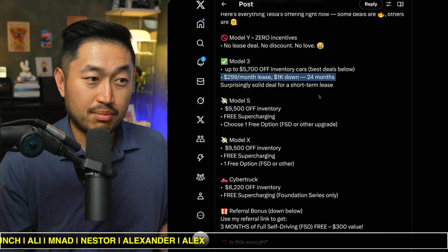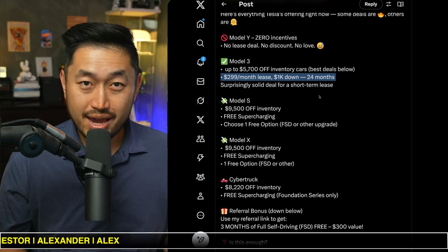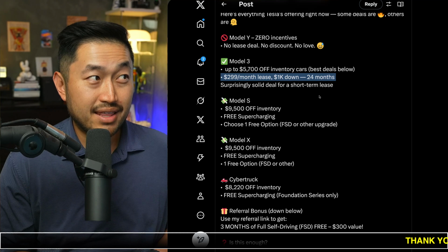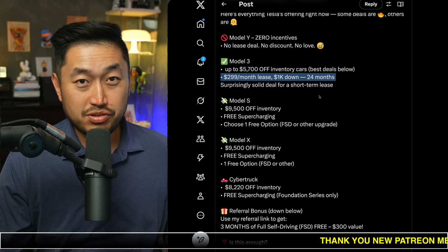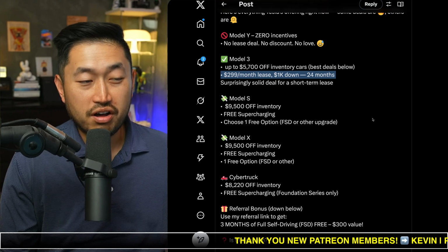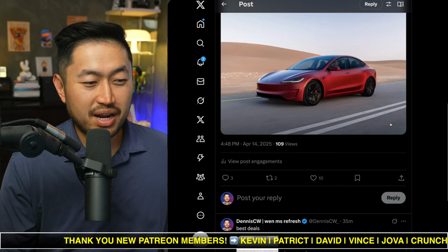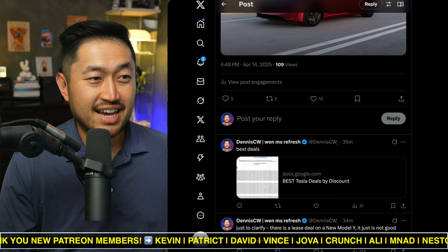If you really wanted the Model Y, you could just wait, get the Model 3 now, drive it for 24 months, and then by then there is definitely going to be some sort of deal on the Model Y, hands down. If I was a betting man, I would definitely see a lot of that.